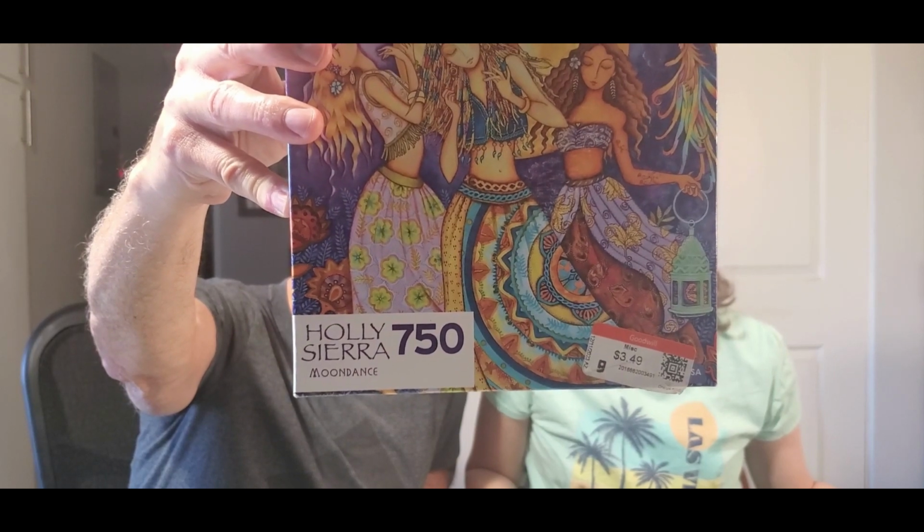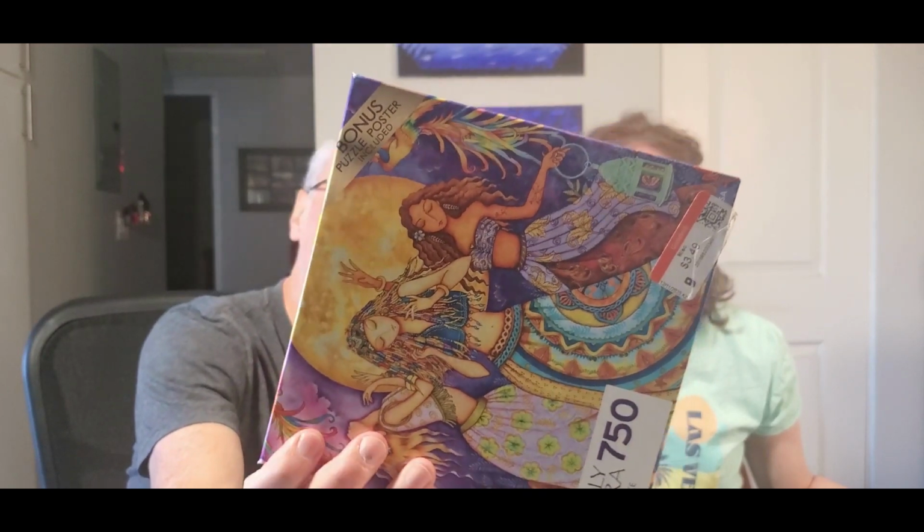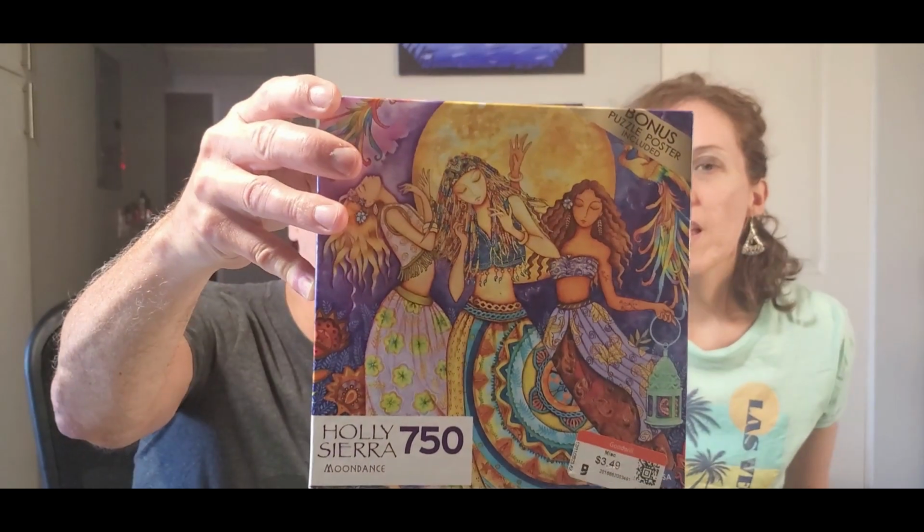It's 750 pieces, Holly Sierra. It's got a bit of information on the artist, Holly Sierra's painting. Speak of that which is visually enchanting with particular attention to decorative, mystical, historical, and multicultural themes. Aside from her penchant for detail, the defining aspect of her work is the ability to combine her brand of realism with folk art and decorative fantasy elements. That's kind of cool. Yeah, it's very pretty. I think you have it sideways. Oh, yeah, I have it sideways because I was reading.